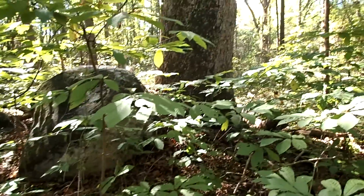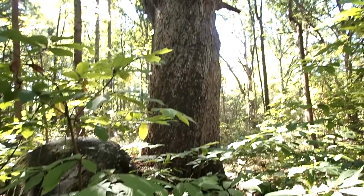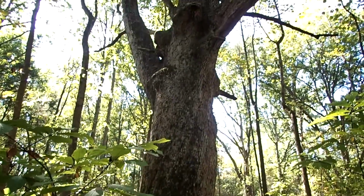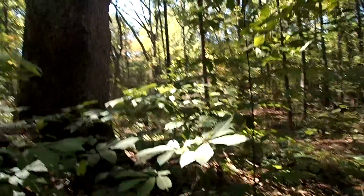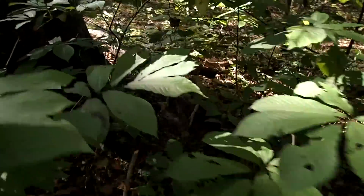And we have this huge tree. Looks like a good place for some relics. Maybe even some old coins.